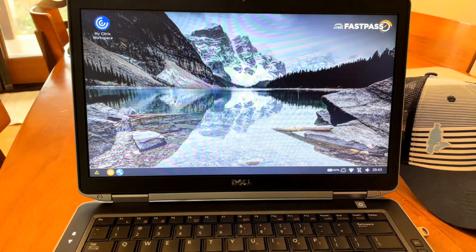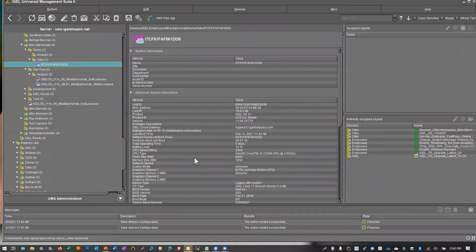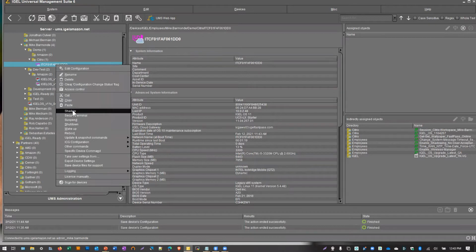So I'm going to share my entire screen, and I'm going to go back to what we call our UMS, which is our management plane. I'm going to show you exactly how this looks. So right here, I'm going to quickly right-click, and I'm going to shadow this device.